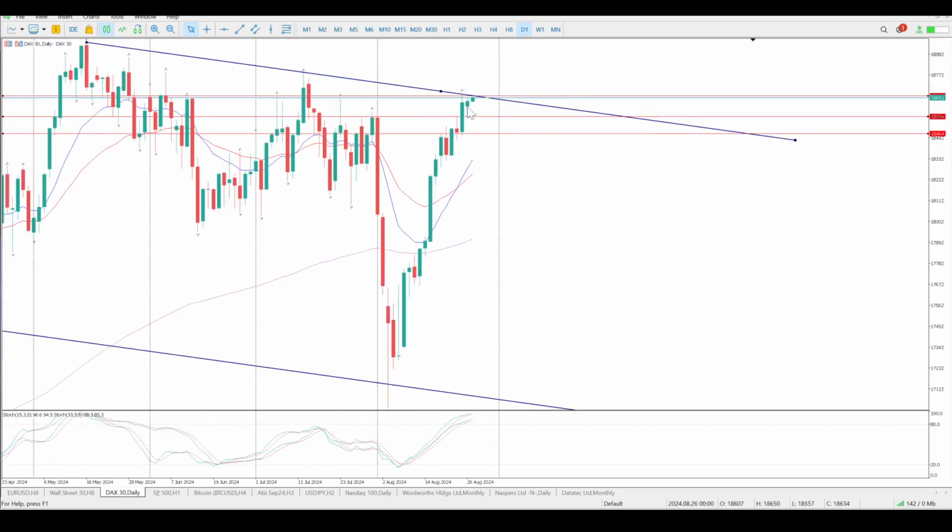The daily was green, so I'd expect this to continue, to be honest. I don't think we're going to reject this area at the moment. It's been a strong move off the bottom of the flag, so if we do reject it, it should reject back onto support at 18,550 and 18,460. Come back, build support, and then try again. That's the only other opportunity or alternative setup that I see.